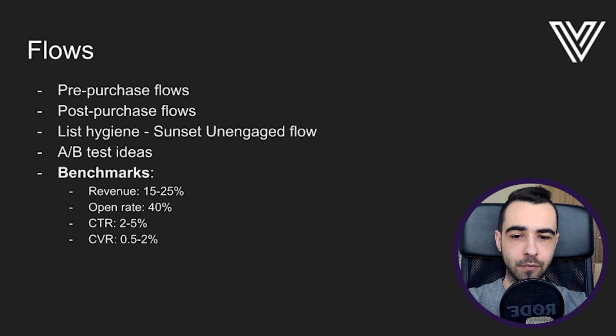So the revenue from flows, again, it will differ depending on your brand, whether you have replenishable products, not replenishable products, if you are a one product store, or like a general store, whatever. There are a lot of factors, so I'm just giving kind of wide revenue marks, but this is what you should be aiming for. Generally 15 to 25% should be coming from flows.